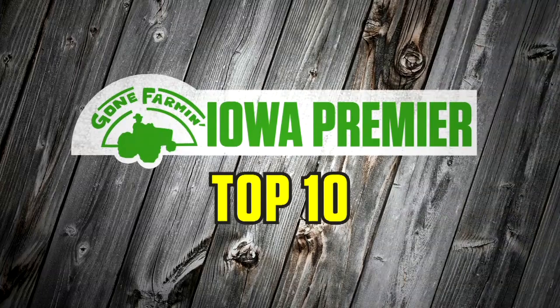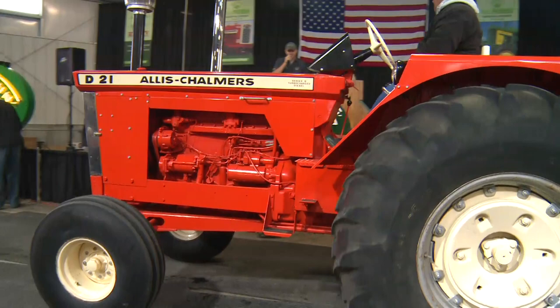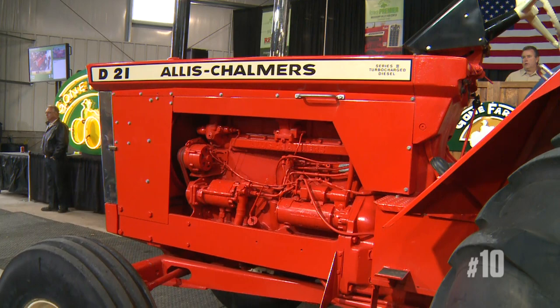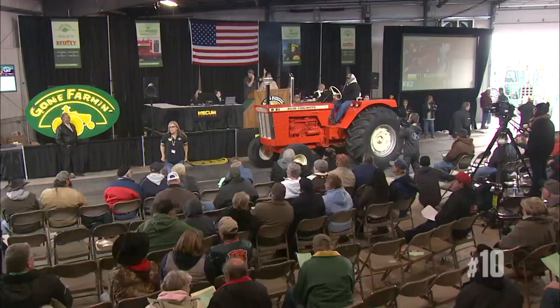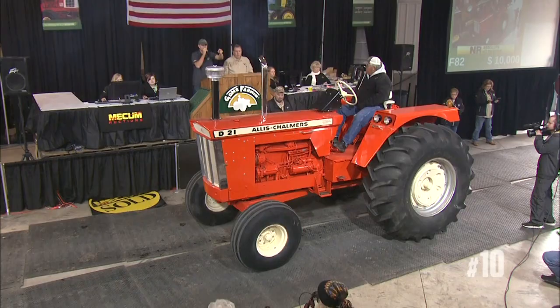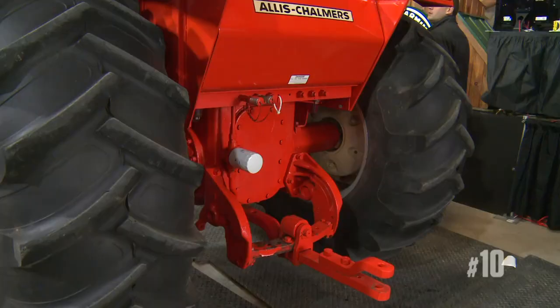Allis-Chalmers D21 Series 2. Another beautiful restoration. Got the big tires on the back. And you look at the back of this tractor, it's just a big plate. No PTO, no three-point arms. She just made the pull. Does have a single set of remotes, I believe, out of the back. This one, once again, from the AJ Spiegel collection.